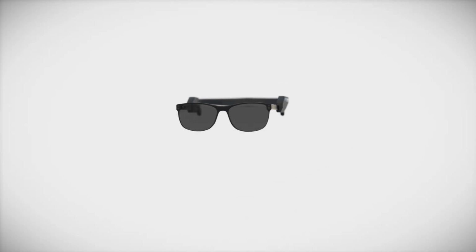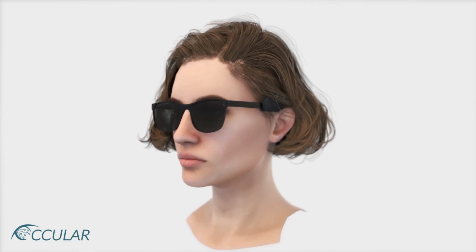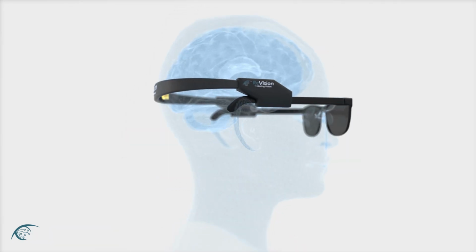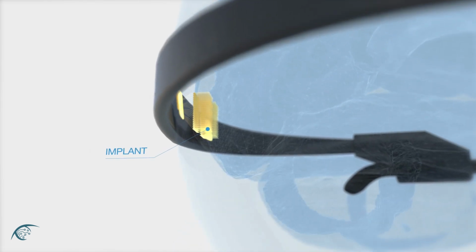However, there is hope. Revision Implant is developing Ocular, a breakthrough visual prosthesis. Ocular is an all-in-one solution to restore practically useful vision. Ocular consists of two parts, an external part that looks like a pair of glasses and a part that is implanted in the back of the head.